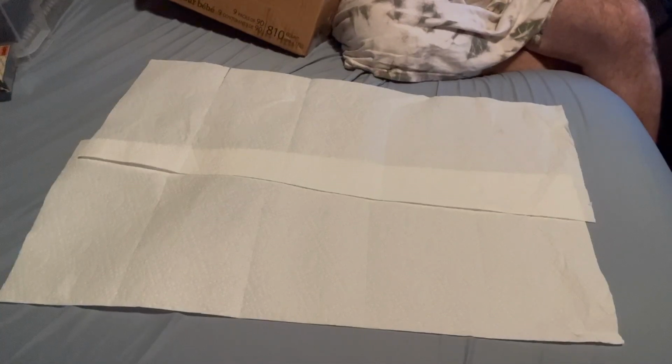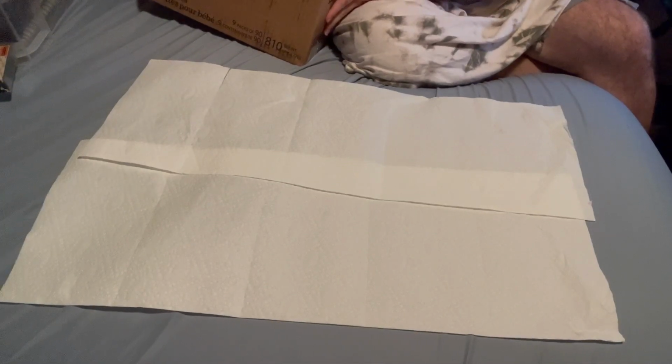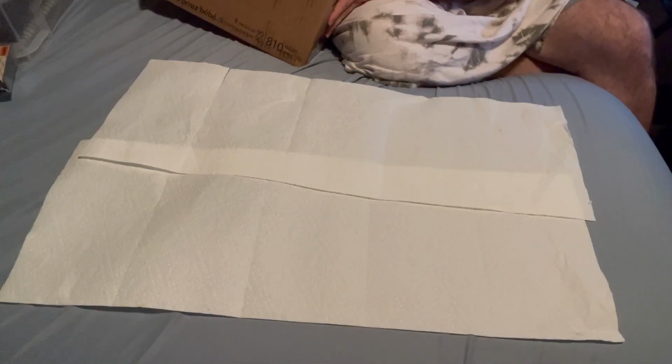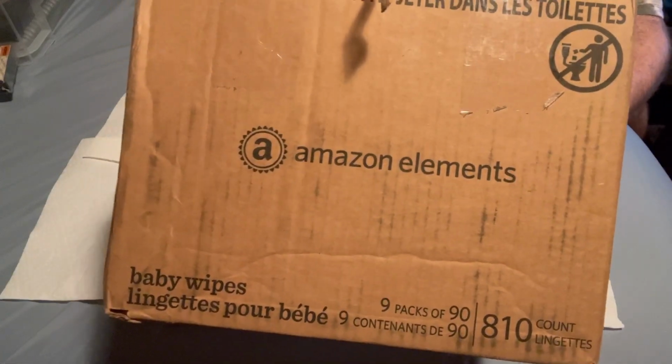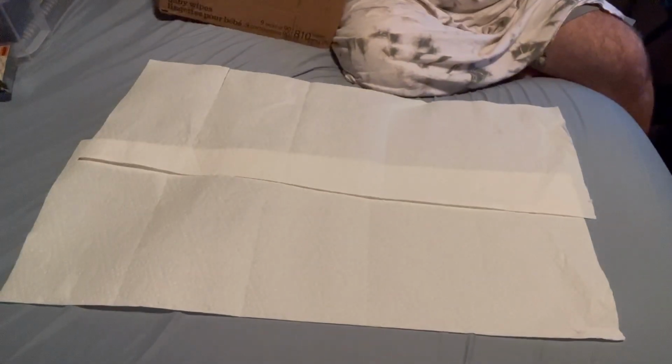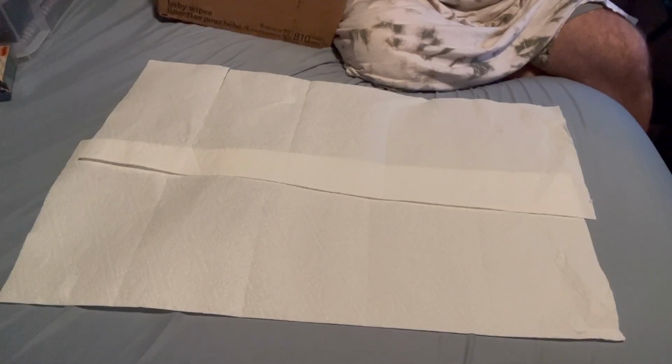Now, I did mention that the box I got was from eBay. However, this box right here is more of an Amazon box. And if you could tell, I'll show you right here. It says Amazon Elements. It's obviously a package from Amazon, so, well, you get the idea.